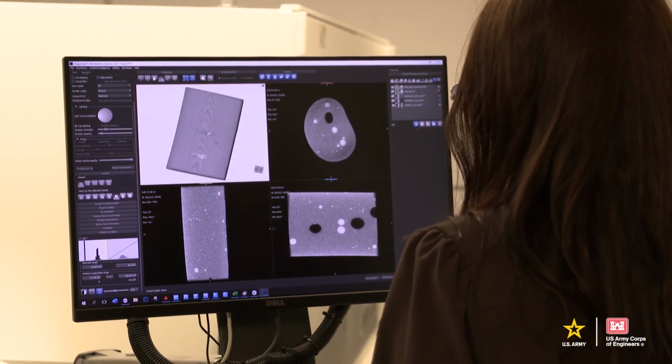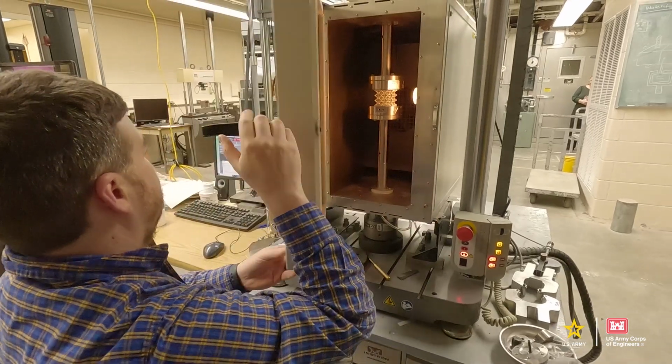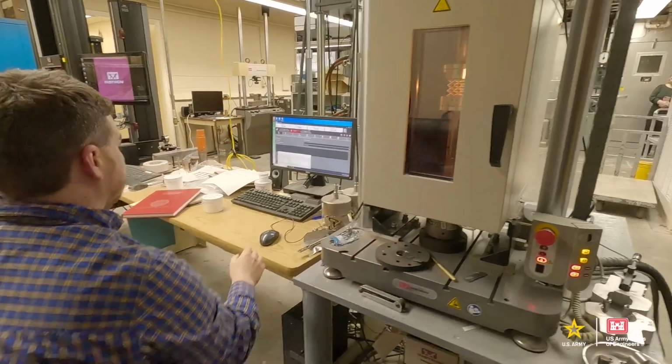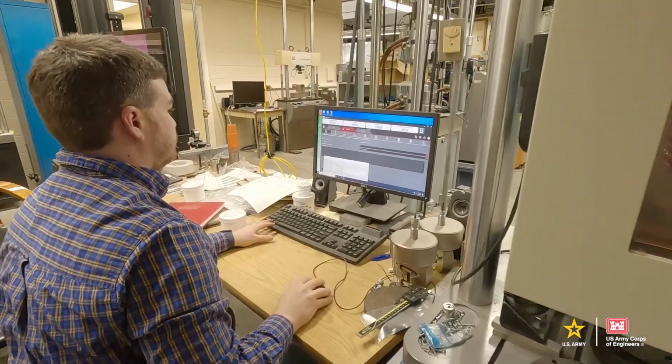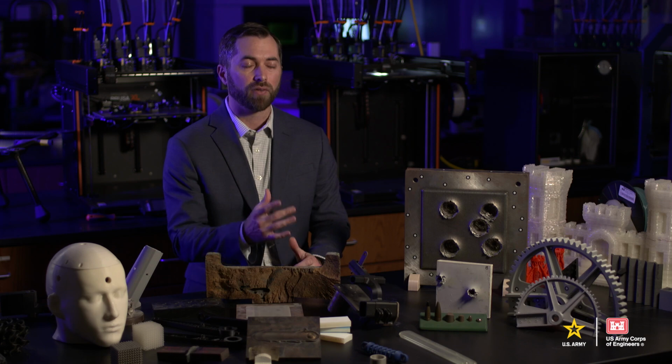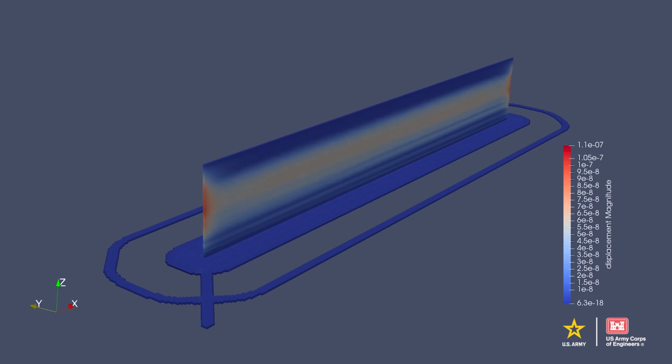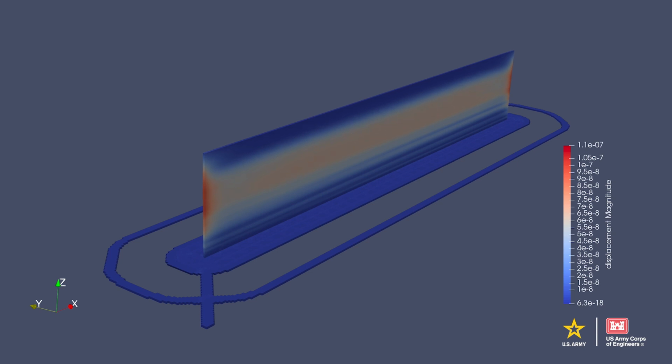Whether we're looking at quasi-static or high rate performance, we're leveraging a lot of these in situ process monitoring methodologies in order to be able to capture all that data and have good confidence. A lot of that information is coupled with thermal models, or process models as we call them, to be able to guarantee how those materials are going to perform.